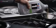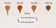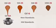GF6A is for existing cars. It covers the current API-SN oil viscosities of 0W20, 5W20, 5W30, and 10W30. It meets all specifications for these current oils, in addition to meeting the latest GF6 specifications. It's backwards compatible, meaning it offers some of the new standard's benefits, but it works fine in cars designed for the older standards. That said, even though it's backwards compatible, GF6A is really not intended for engines older than maybe the latest generation of production engines, or roughly back to the mid-1990s.